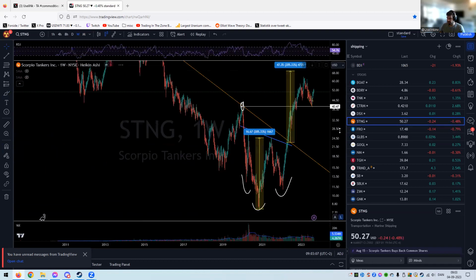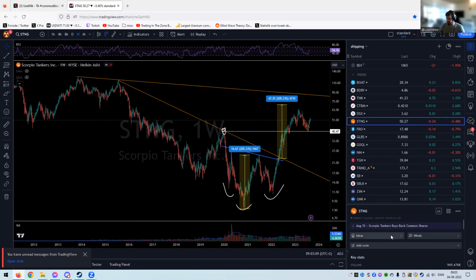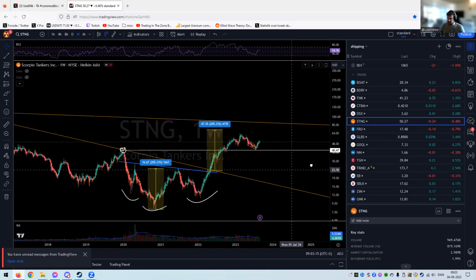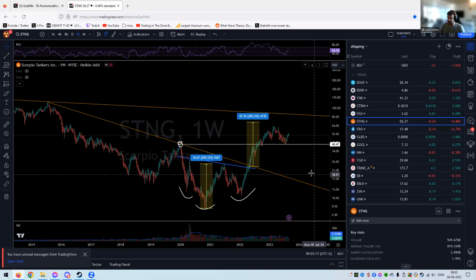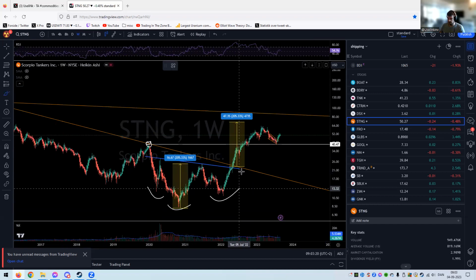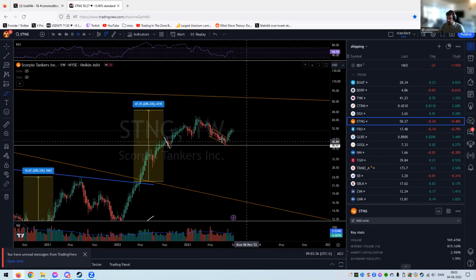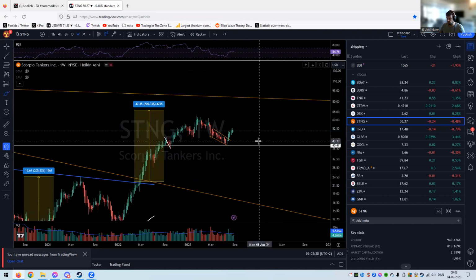That was DSX. STNG, the Scorpio Tankers, it's a $3 billion market cap. So this one also looks very, very nice. You have the inverted head and shoulders at play here. The target has not been met yet, which is at around 70. And we did take out this high over here. Let me just remove the amazing doodles there. There is the high. You can see it here, the breakout, the retest, a test again. And we have broken this formation right there. So overall, it looks good.